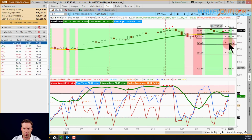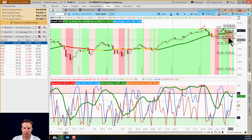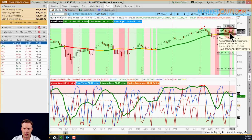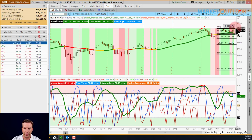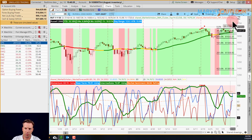You can see, we talked Monday about the importance of it holding that support and bouncing, and that's what we've done. The near-term line has bounced. We're closing above the high of the low day. The intermediate line has turned back up. It's not the most bullish, but it's definitely catching up there, with market sentiment already above 80. A little bit of a cup and handle formation potentially developing on the Russell 2000.